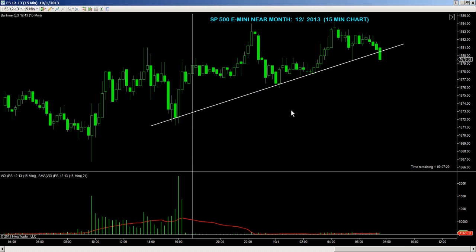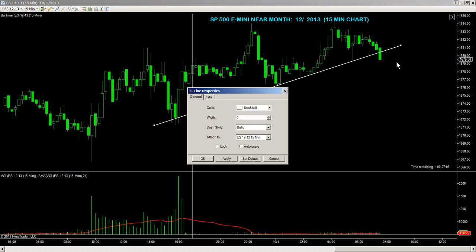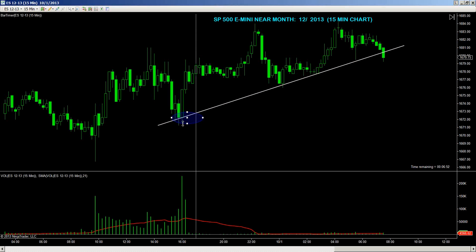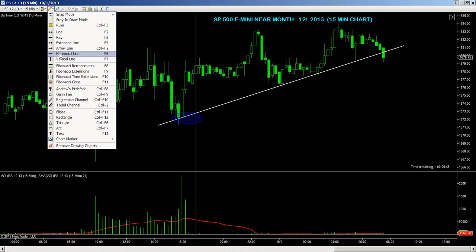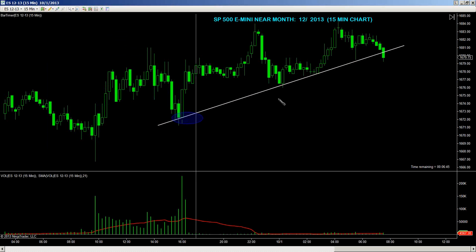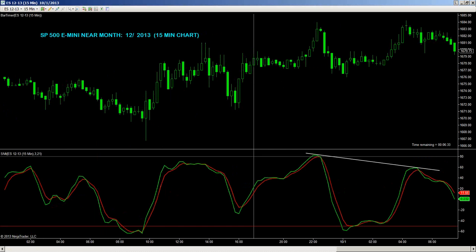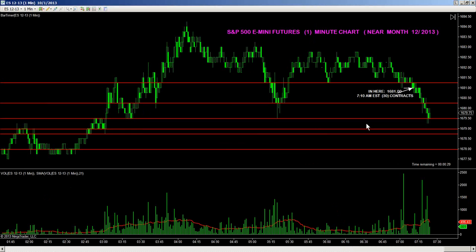There's your violation from an intraday intermediate term perspective. Here we have it. Connect points. Managing the trade in real time.